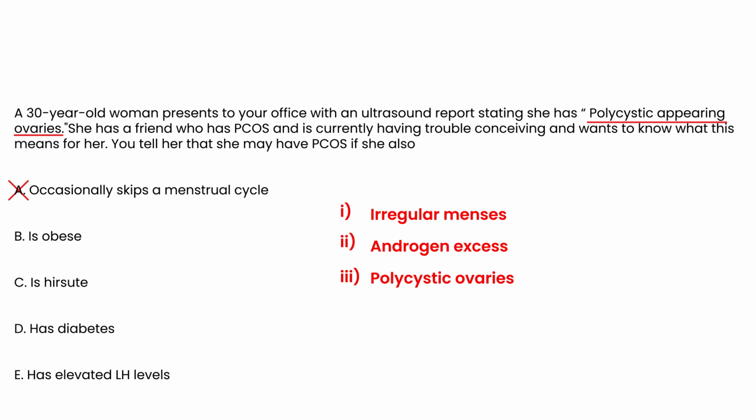Is obese? Obesity by itself is not indicative of PCOS. Is hirsute? Well, that definitely is part of androgen excess, so we'll save that. Has diabetes? Diabetes by itself does not indicate that a person has PCOS. And elevated LH levels also does not mean a person has PCOS. The only one of these that is actually part of the criteria is being hirsute.